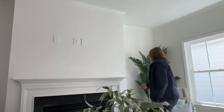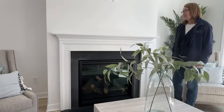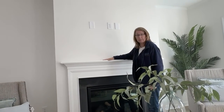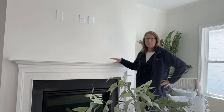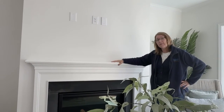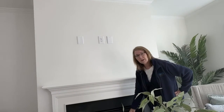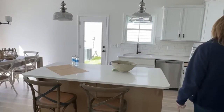Yep, the switch is over here. I'm not going to do it now because gas makes me nervous. But it's already pre-wired to have your mounted TV above the fireplace. That's nice. And you still have your nice mantle here to be able to display family photos, or maybe put some nice flowers or some framed artwork. Or if you celebrate Christmas, you could hang your stockings here, which is nice. But I don't know how you would explain to the kids how Santa comes down the gas fireplace, but that's for another video.